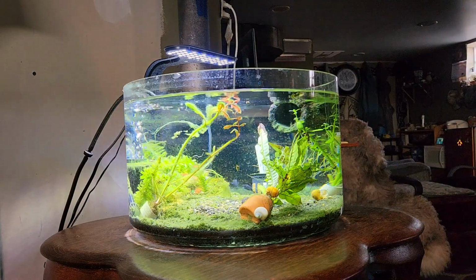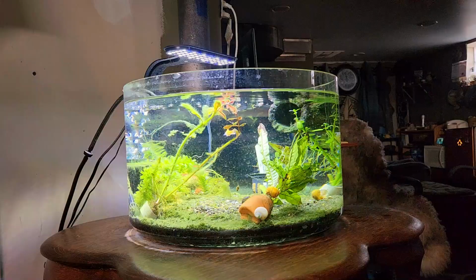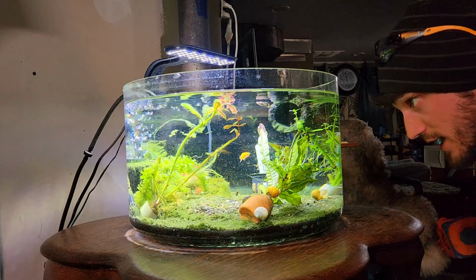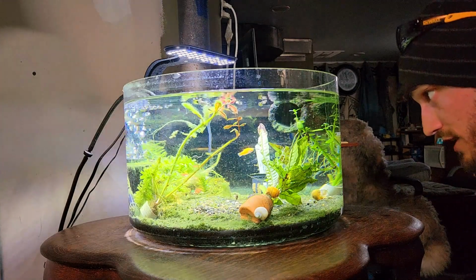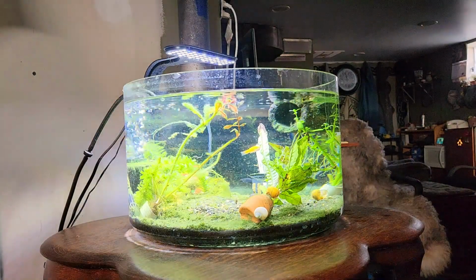Fall in the bucket? Oh, she's in the net somehow. There she is. Jeez, she got stuck in the net. That is a gorgeous color. I believe that's the gold lyre tail molly. Gorgeous. Alright, I gotta go. I'll bring her right back whenever I get back.